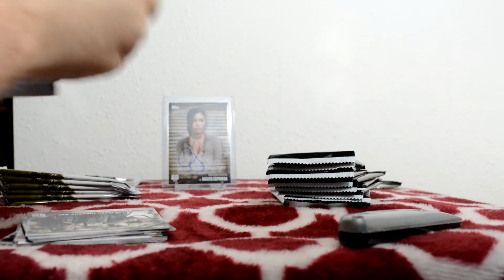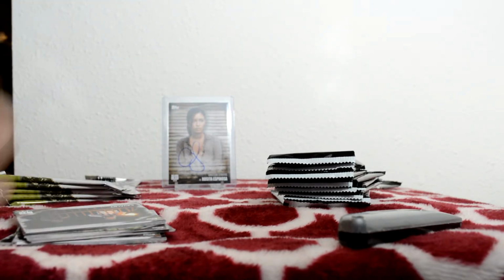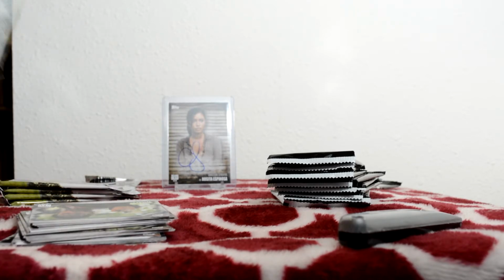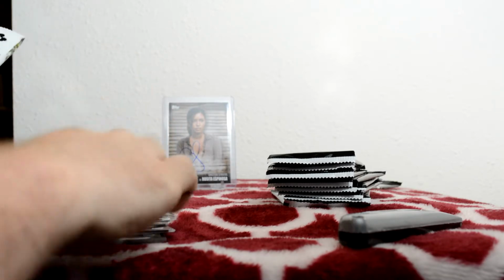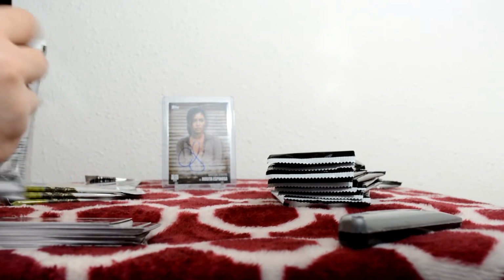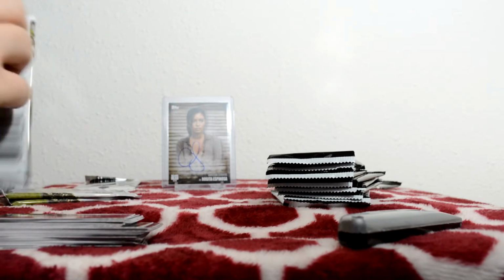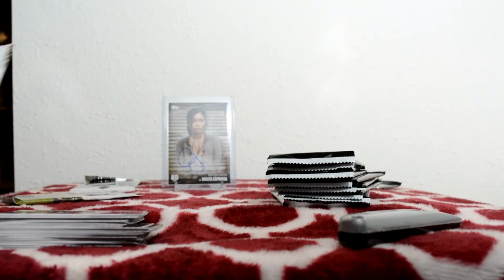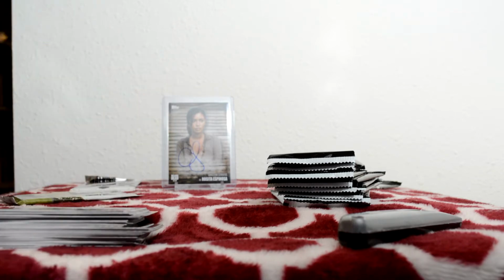I can already tell the cards... actually, I can't tell if the cards look the same. I think they look exactly the same. Yeah, there's no difference between the two, except if I get one of those exclusive inserts from Target. That's why they have the different packs, so they don't accidentally put those inserts in the wrong packs. Probably.